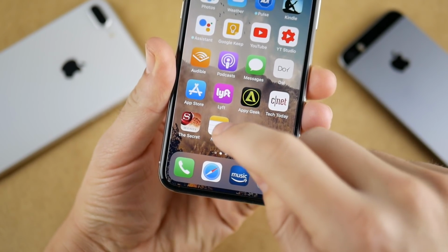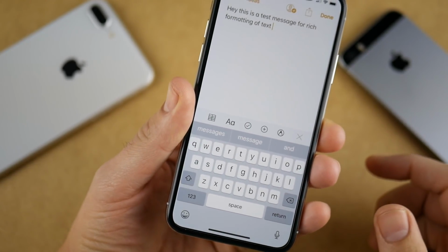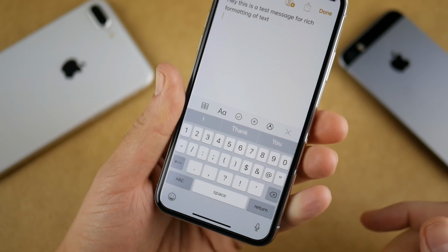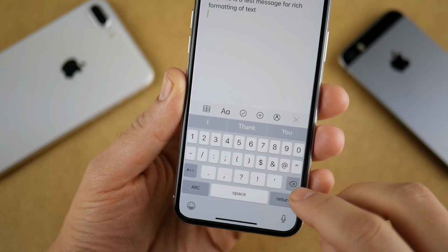So the next tip, a lot of people probably know if they've been using iOS, and all these tips aren't meant to be some secret. Like if you know them, you know them. If you don't, you don't. The point of this video is to help those who might not have discovered something about their iPhone that they're going to discover new today.